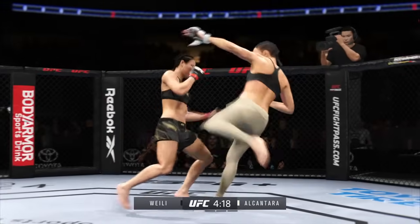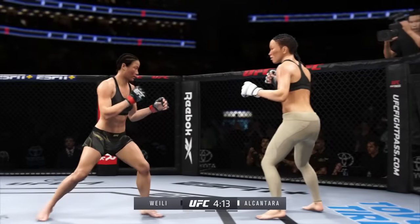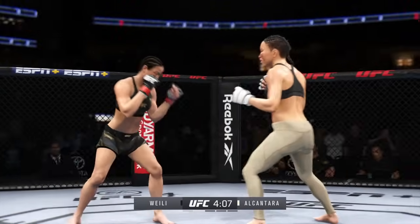All right, so she attempts the takedown here. Decent entry, but unable to get the fight to the ground. She's having a difficult time securing the hips. Why not go upper body, try to engage in the clinch, try to mix it up if you're going to get these takedowns.